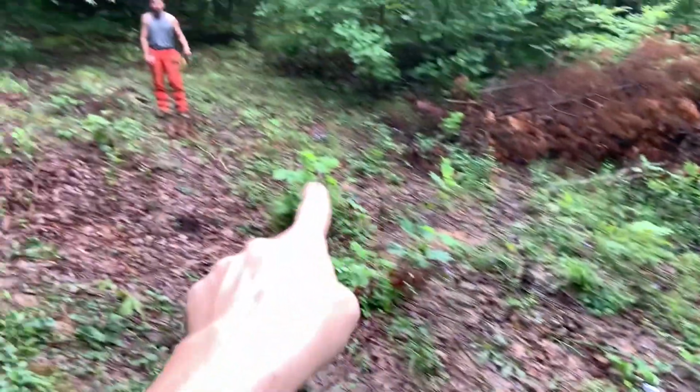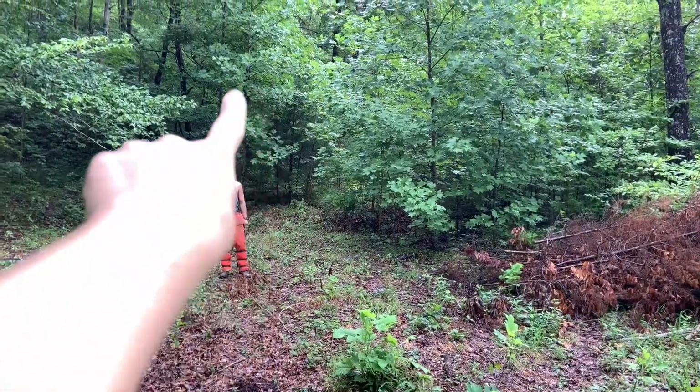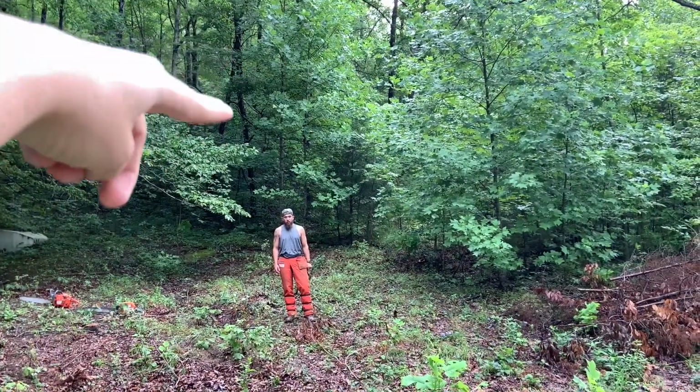And then this morning, Dylan and his dad showed up, and we're going to work on cutting down the way to get the water tank up the hill. So we've got to get it all the way up yonder.